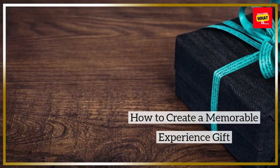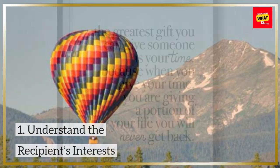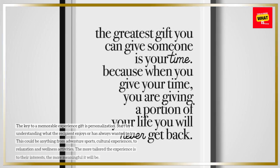How to create a memorable experience gift. 1. Understand the recipient's interests. The key to a memorable experience gift is personalization.